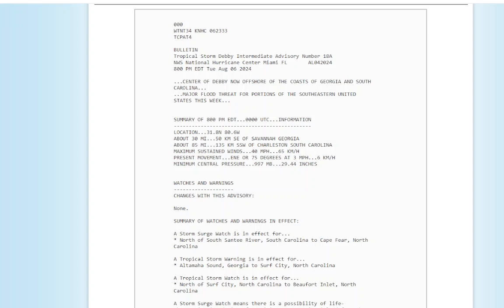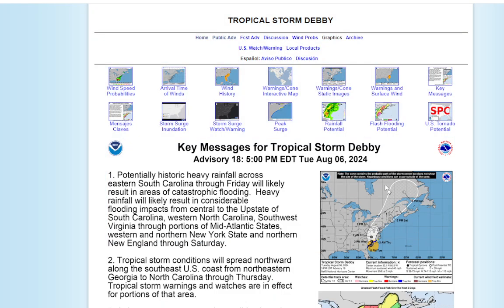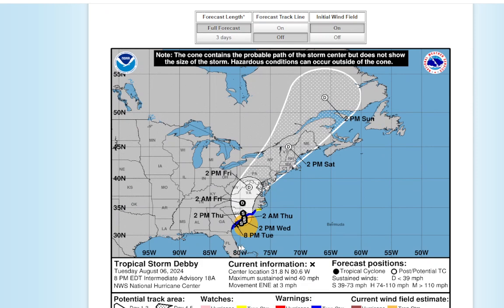As of 8 p.m., its location is 31.8 north, 80.6 west, about 30 miles southeast of Savannah, Georgia, and about 85 miles south-southwest of Charleston, South Carolina. Maximum sustained winds 40 miles an hour. Winds aren't a big factor, but look at the movement here. It's only moving east-northeast at 3 miles an hour. So that is the big issue that we have right now, just the slow movement and all the rain that this thing is dumping. And we'll go to the track here, and you'll see eventually it will move back. It might make a second landfall Thursday and then move inland and then become a depression.